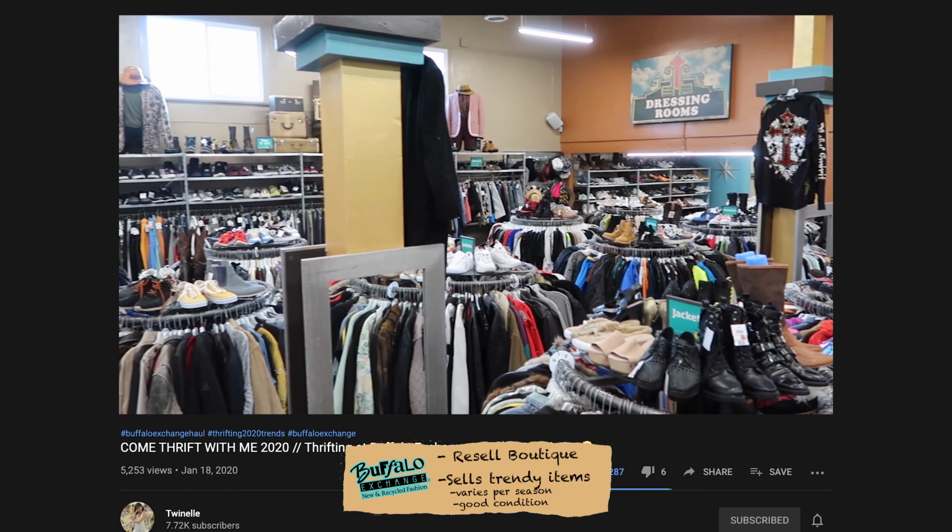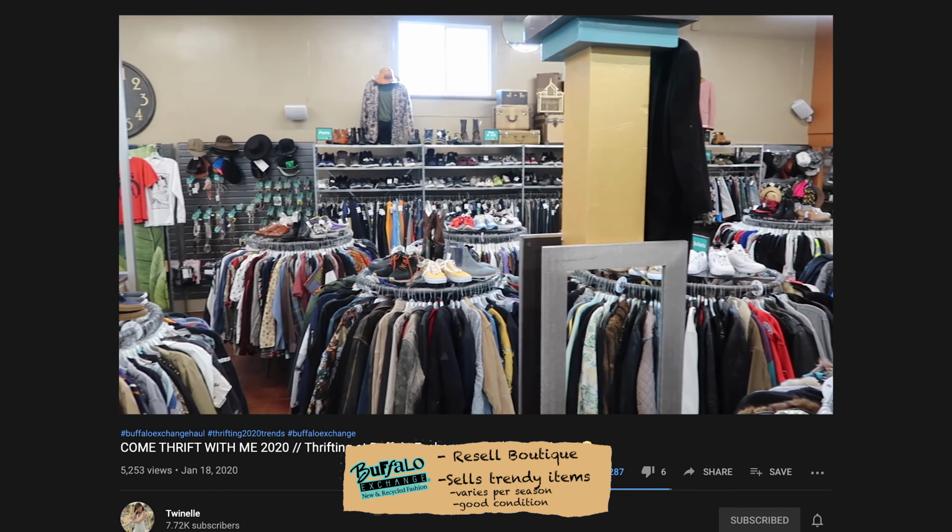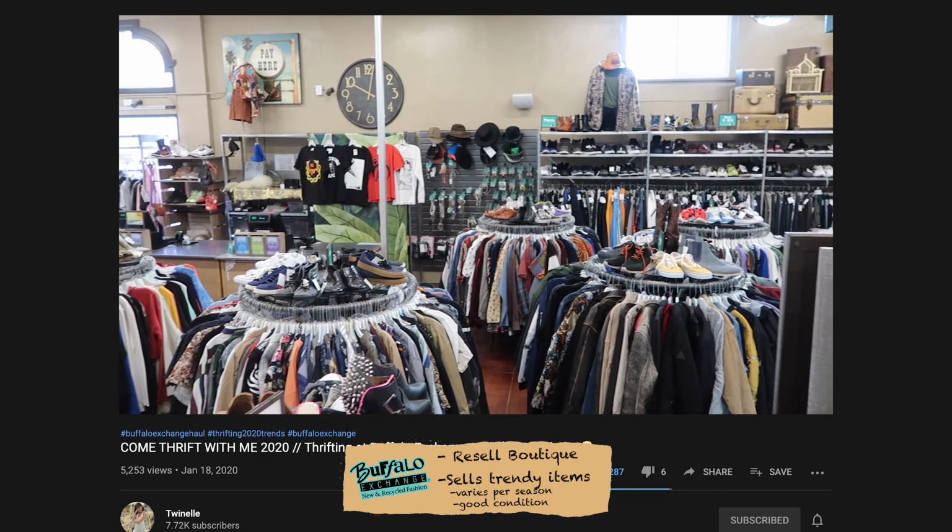You don't have to waste time looking through all this crap that nobody wants to buy. Now, these locations do have different price points. I know Goodwill's like $4 to $5, and the closest one is going to be resale boutiques. Some of these items can be like $5, ranging up to like $50 depending on the style or the item.